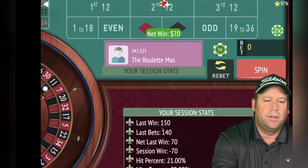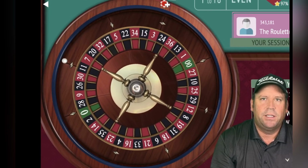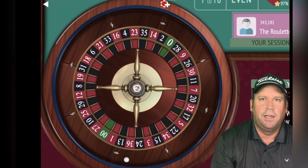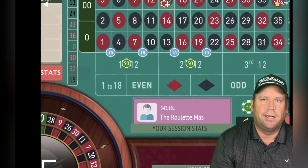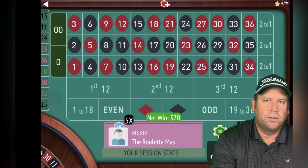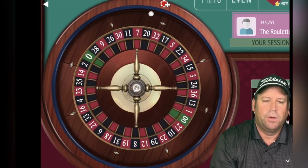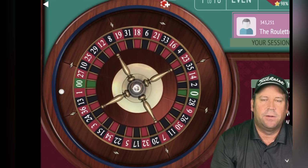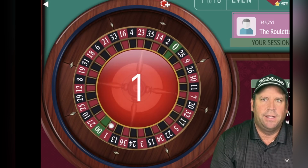And there's a $70 win. So one more of those will be back to even. And what you want to do with this system is go on a run. You want to go on a run, and when you have a nice run, you want to cash out. Okay, there's another win. So we'll just rebet and spin. Here we go, and let's see if we can get a bunch of wins in a row. That is a 1 red. That's a win.